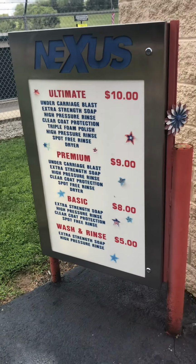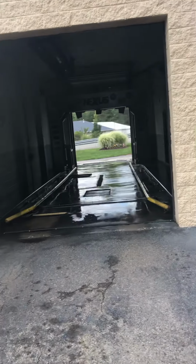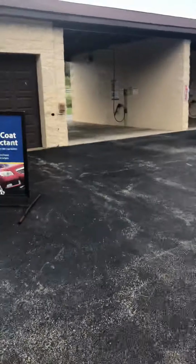This is the same thing. Oh my god. I gotta go through this one. Hold on, let me go tell my mom. That's an equipment room.